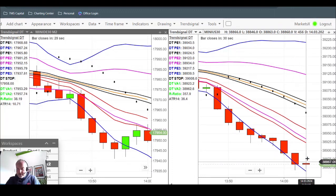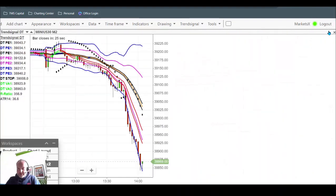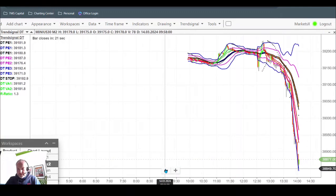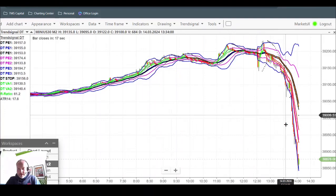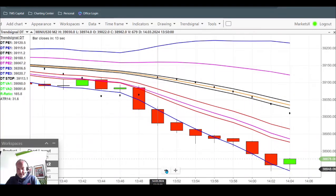It's starting to find a little bit of support around here. Let's just maximize, don't need to see the DAX anymore. Let's maximize it out. Let's just contract it. Anything down here? So you can see the free air all the way down from that level there. Let's go back to it because it looks like we might get stopped out here.